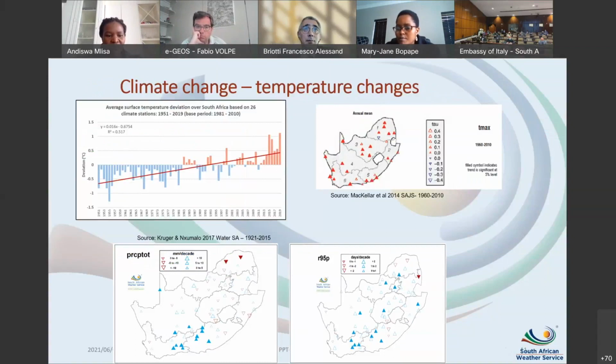We've got a lot of observations, as I've already shown, and using our observations, we are also looking at how climate change is occurring over South Africa, and we are seeing that the temperatures are increasing with rainfall. The picture is kind of different depending on where you are looking, but when it comes to the intensity of rainfall, our observations are indicating that the intensity of rainfall is increasing over South Africa.